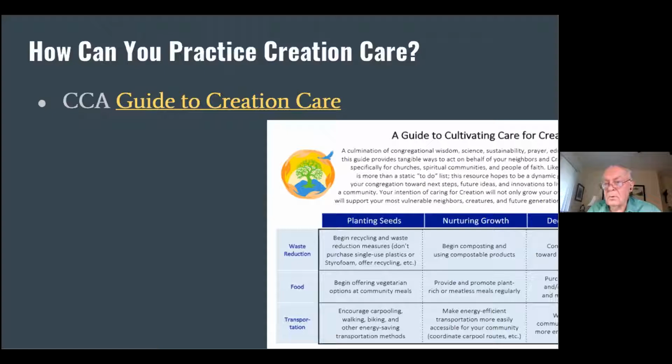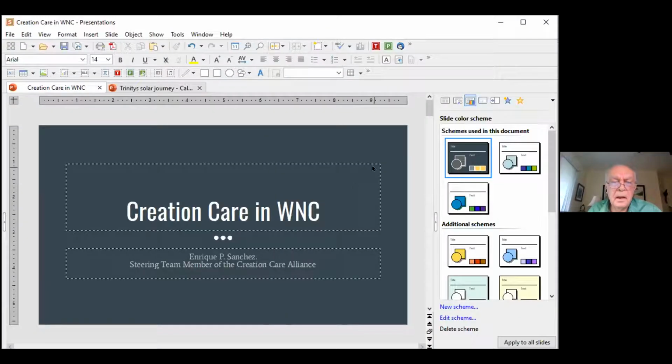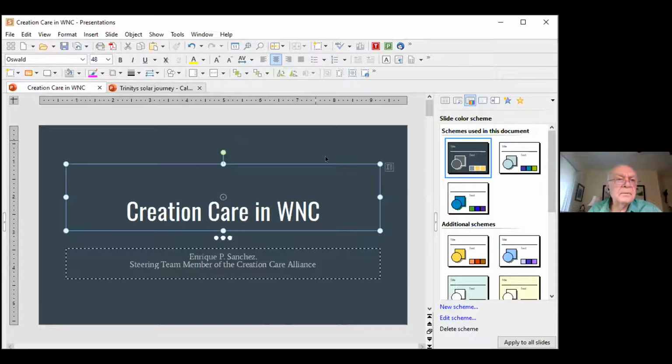Extremely useful tool. You have general information, and you have the links, for example, to the environmental ministries at PCUSA. You have the link to Presbyterians for Healthcare, to any type of denominations that are in the Alliance. Extremely helpful resource to bear in mind. So let me get back to the actual presentation.